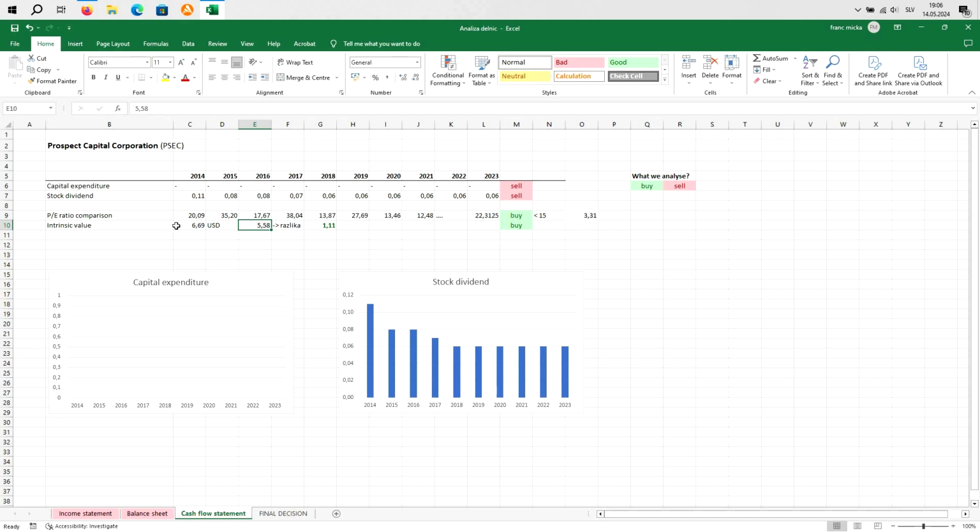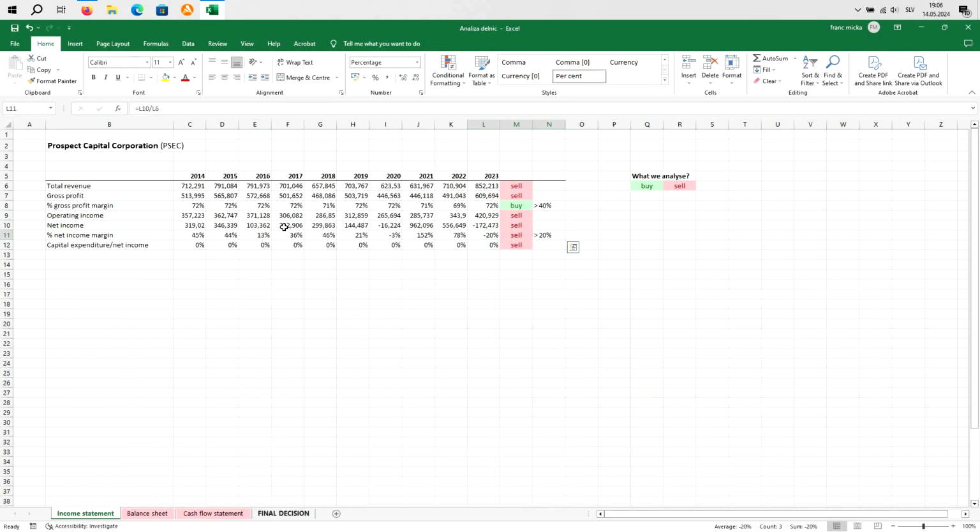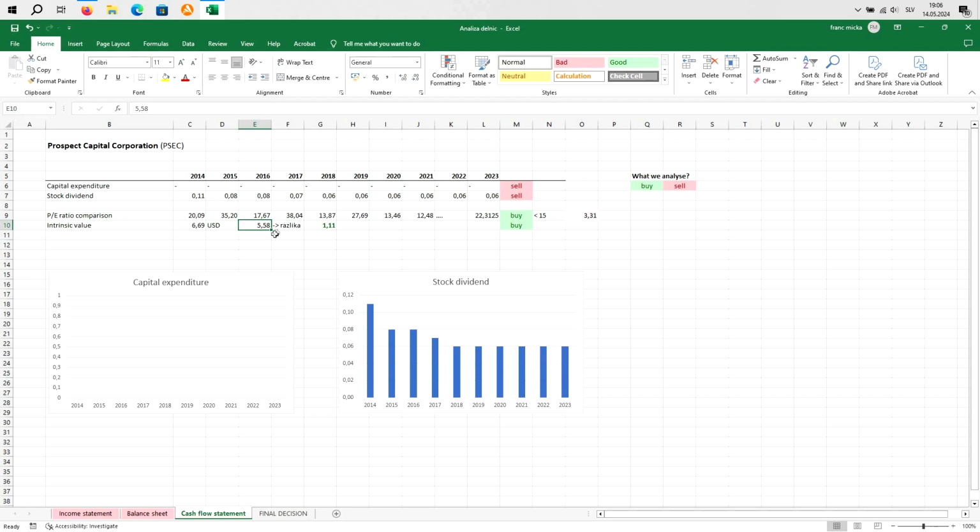And here the difference between intrinsic value and current price is way too low to be able to even speculate on this stock. We cannot even speculate to maybe buy this and then sell it maybe 1 year afterwards, because it's way too low. Like the difference here in intrinsic value is way too short, and we don't want to see that, okay?